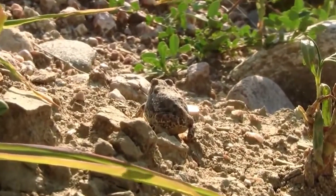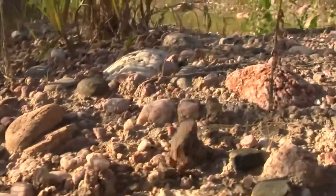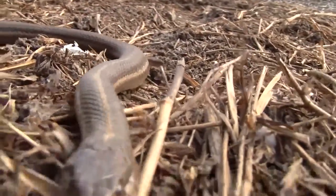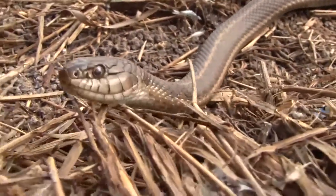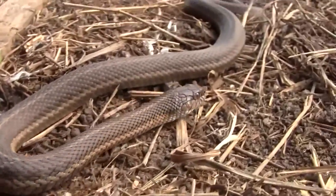It looks like this one's achieved that. As with most baby animals, there's a gauntlet of hungry predators the toadlets must avoid. One is the garter snake. There are several species of garter snake at the wetland, and this is the western terrestrial garter snake.